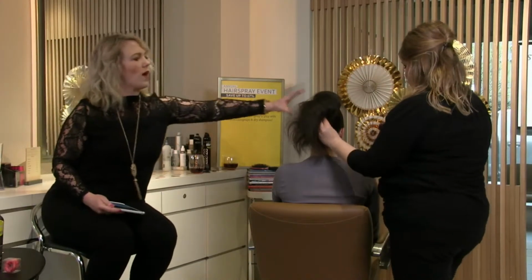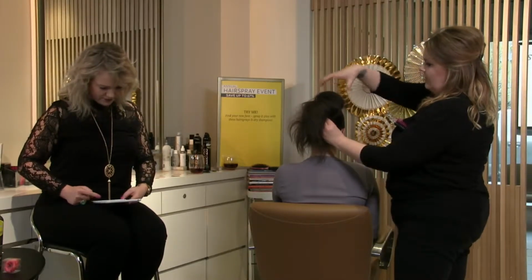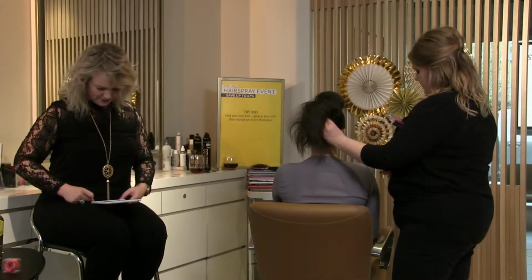And how many inches away from her base ponytail would you say you are? So here's the base ponytail. I would say about 2.5 to 3 inches away from the ponytail.